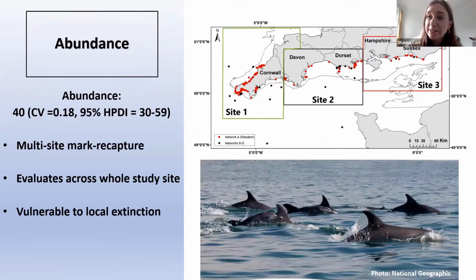Due to the wide-ranging nature of this population, I used a multi-site mark recapture framework to assess their abundance across the entire study area, as this method accounts for movement of individuals between study sites and allows for the data to be collected opportunistically in different regions. This gave a population abundance estimate of 40 individuals, which is significantly lower than other coastal populations in the British Isles, although higher than the previous estimate of 28 in 2017.